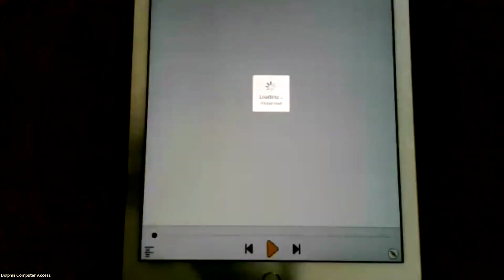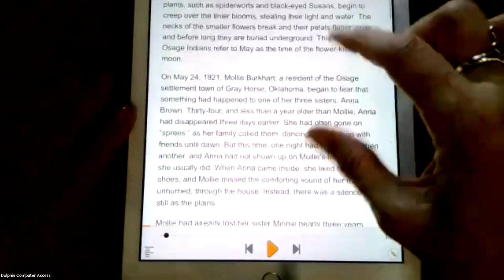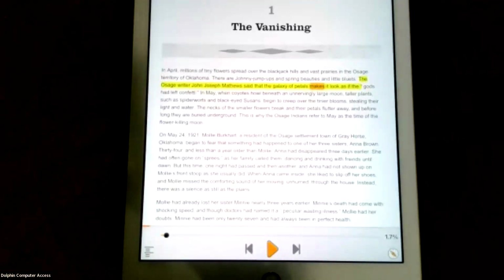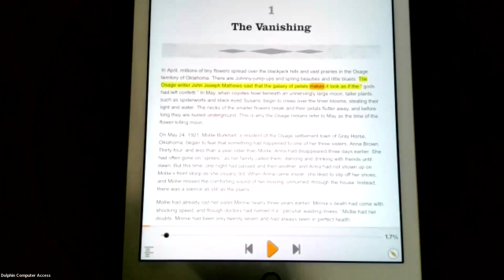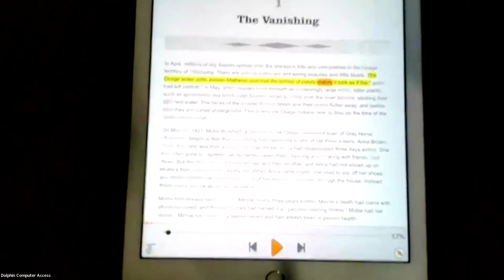Let's go back to that Killers of the Flower Moon book. Okay, so I had made the text bigger, but basically this is how the book comes in its default format. That's probably not working for anyone. So the first thing you want to do if you're working with students who have dyslexia is adjust the word and sentence spacing. So we're going to go up and tap in the upper right-hand corner.